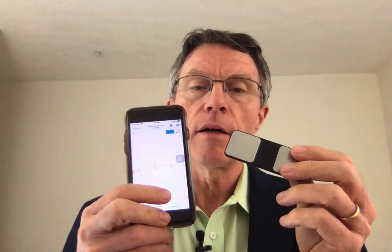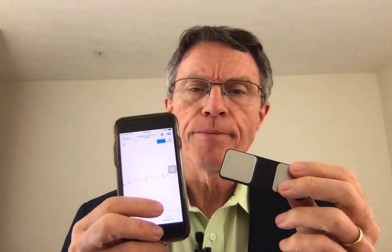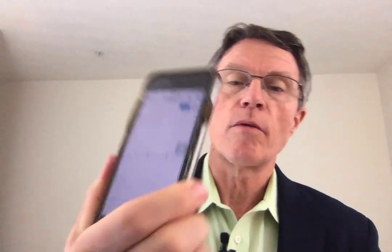Now, I'd been checking my heart rhythm. I got this about a year ago, and have checked it a couple of times. This is called Kardia. And as you can see, you put your fingers on here. It's an EKG rhythm strip that you can do right there on your iPhone. So I'll tell you a little bit more about that episode and what I'm going to have to do.